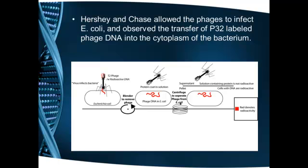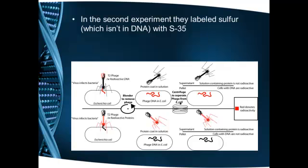They could then test and see whether the bottom of the test tube, called the pellet, or the liquid portion above it, called the supernatant, was radioactive. And when they did this with the radioactive phosphorus, they found that the inside of the bacterium had become radioactive. It was the phosphorus part. So they completed the experiment a second time.